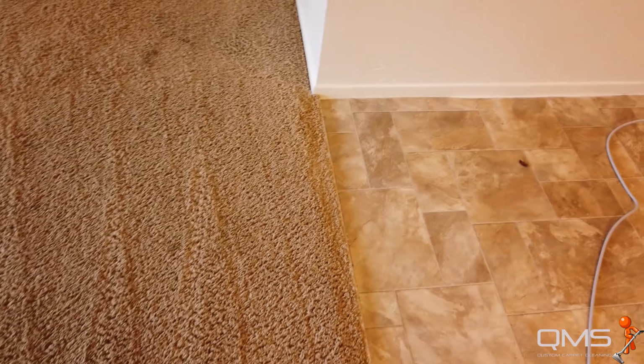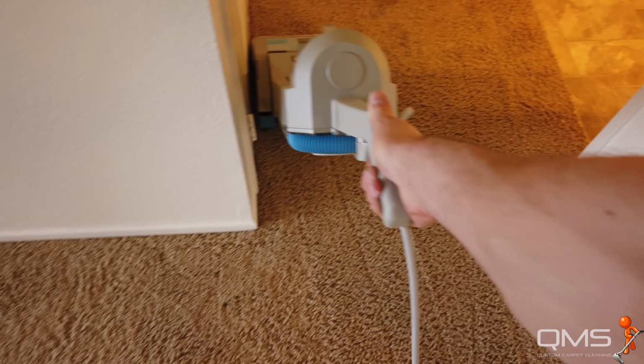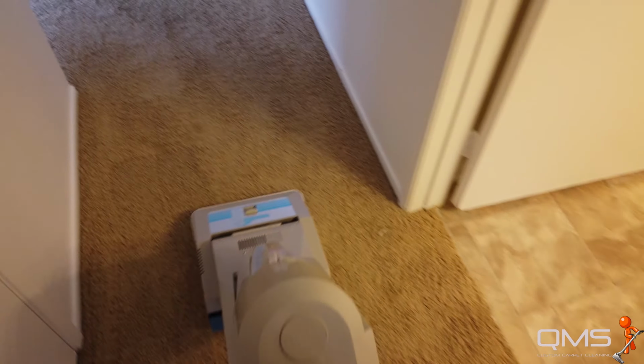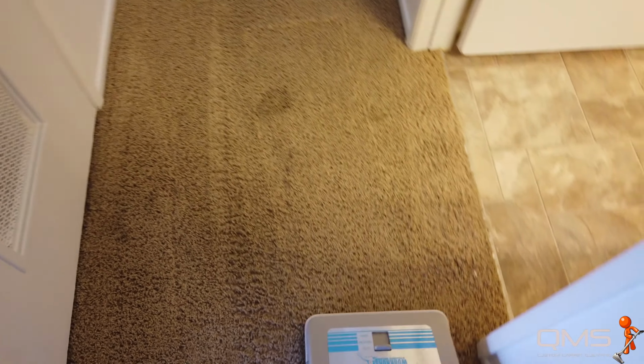I will definitely be using the CRB in the living room and hall for sure, especially to work in the urine treatment. You can see where the urine spots are. That's a urine spot right there.